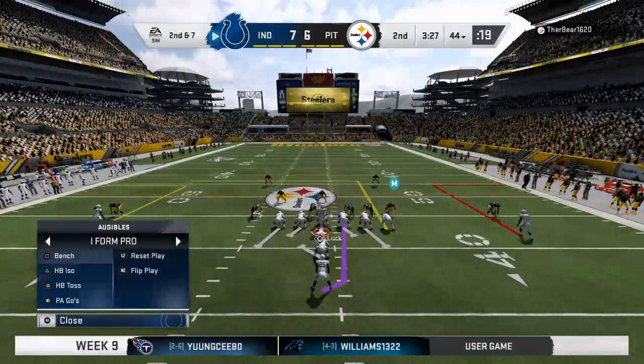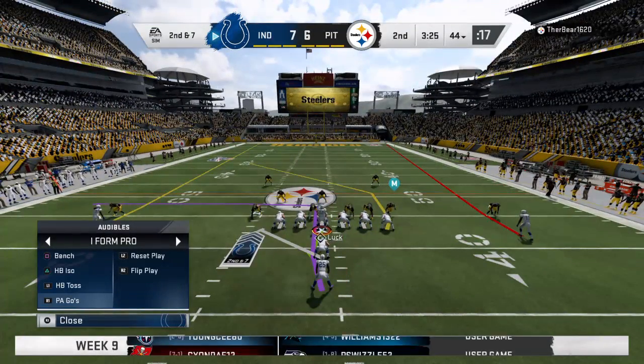Check out. 5, 6, 5. Blue there. Watch the eye.